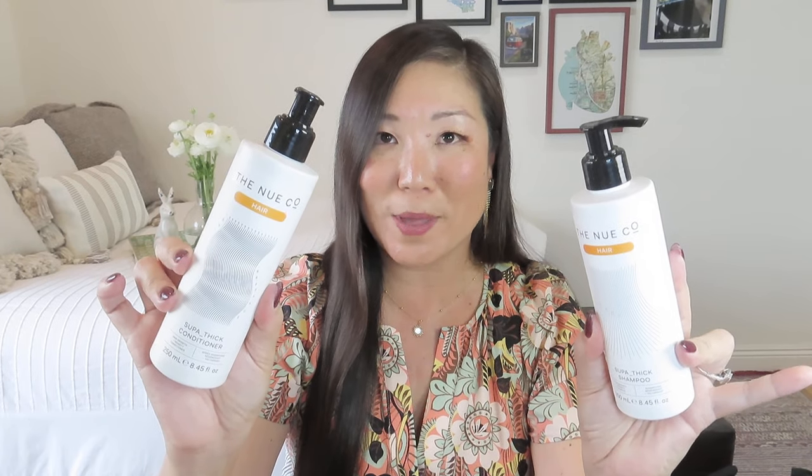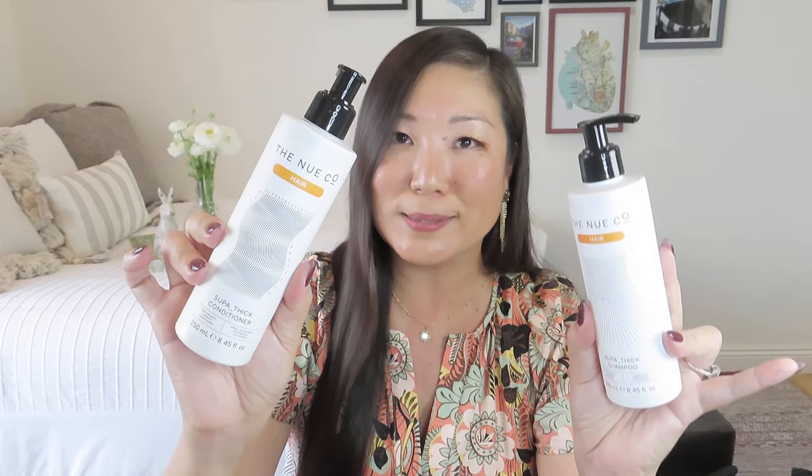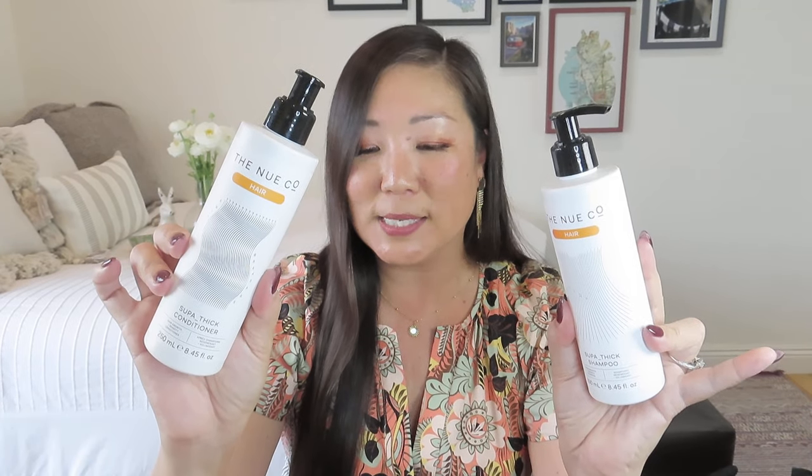So, just because I already had a lot of stuff for cleansing my face and moisturizing my face, I decided to go for the New Company Hair Shampoo. So shampoo and conditioner. I liked the fact that they did the shampoo and conditioner as a duo and they didn't make you purchase those separately or just one, knowing that you would then probably want to buy the other one. So this was a $46 value.